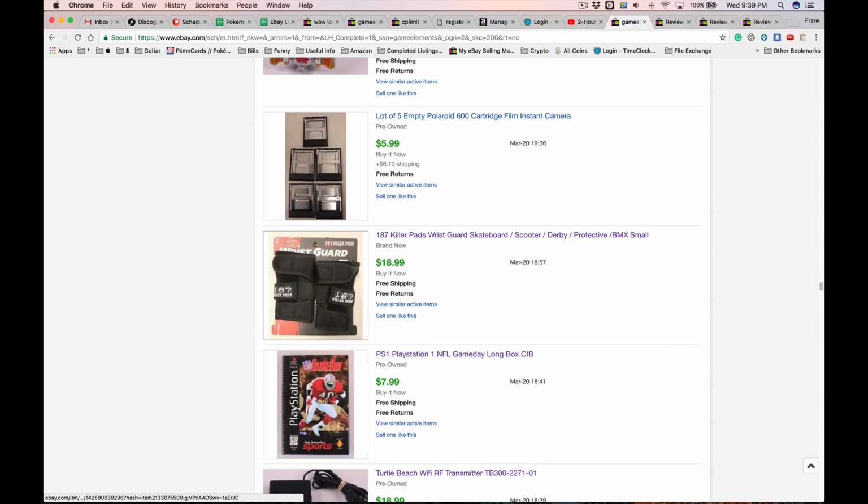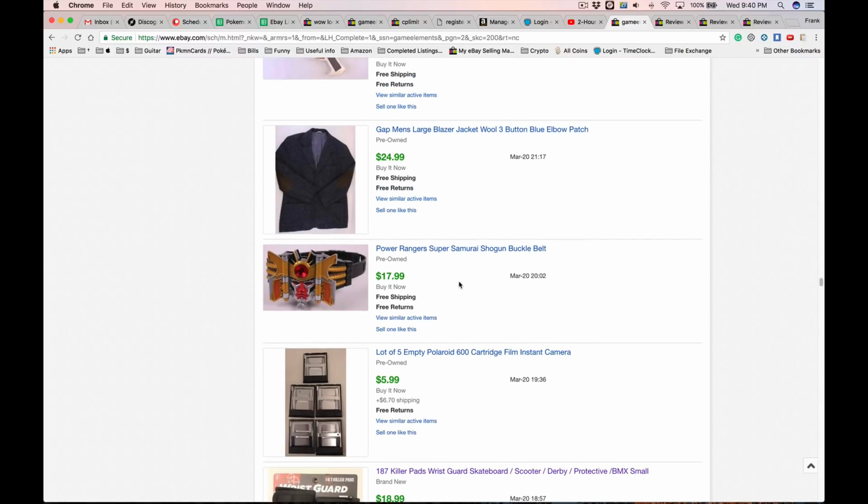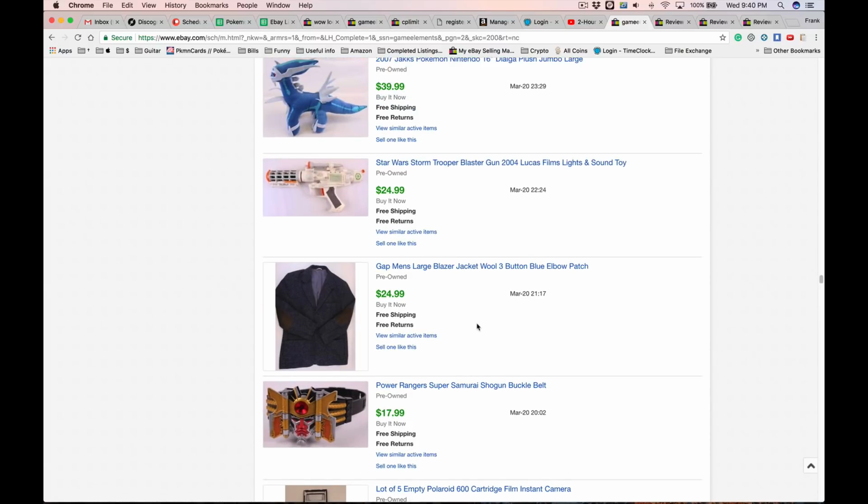Some sports stuff. This is first class shipping, quick flip. If you get a large lot of Polaroid cameras, I always save these. They used to go for more. Now they're not as much. But, yeah, the empty cartridges sell, so anyway, keep that in mind. Guts for $1.99. Power Ranger belt. Super Samurai is kind of a newer one, but the older toys like this are very, very expensive.